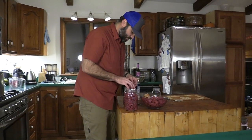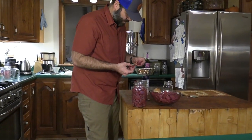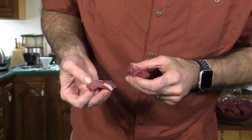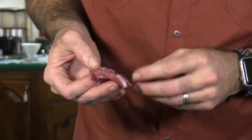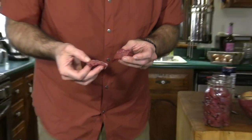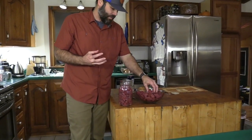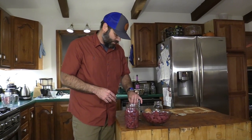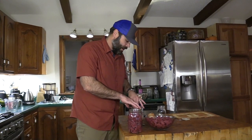So what's cool too is on the deer, the fat doesn't taste good. So like, see, even here, there's a little piece of fat there. That ordinarily, if you're being really careful, you'd wanna cut that off. There's nothing bad about it, but it just doesn't taste great. But when you can it, the fat goes kind of like the more gelatin type fat that you would be used to if you were doing a roast in the crock pot. And so some of that fat is not too bad here.